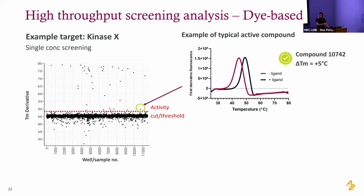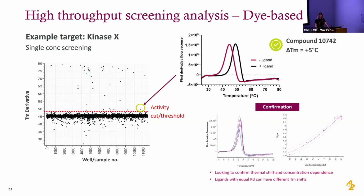So this is an example of one such compound, a typical active. You can see that it's producing about a 5 degrees shift in TM, and the trace in the absence of ligand looks very similar to the trace with ligand present. This is an example of a nice compound which we'd flag as active and take forward to later stages of confirmation.